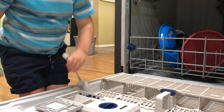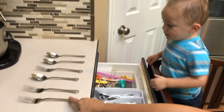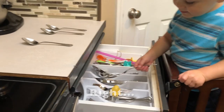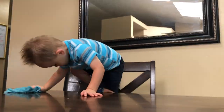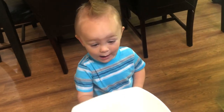Put the forks in. Yep, that's where our silverware goes. It's a fork. The fork goes with the other forks. Can you put the fork with the other fork? Good work, buddy. You gonna wash our table for lunch? Yeah. Can you put this plate in Dada's spot?